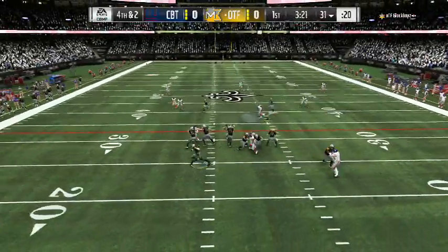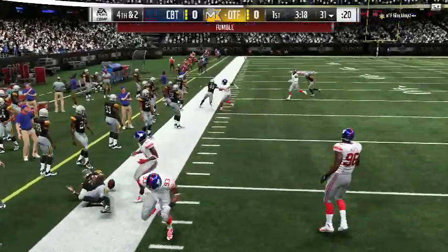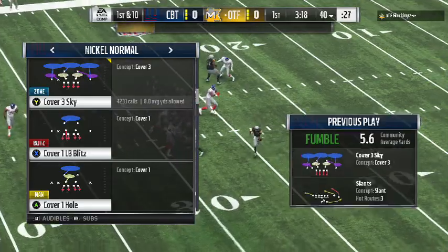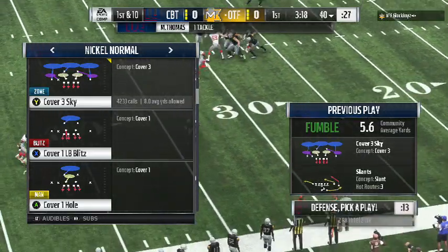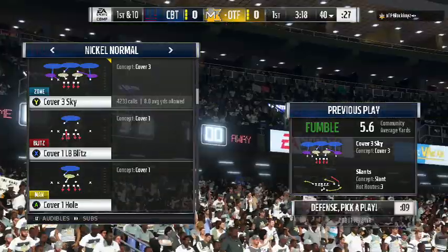Here goes Vick on 4th down. Forced out to his left. He can run, and I think the ball's out, but this will get out of bounds, so possession will stay. Nice getting the 4th down and making a form of defense. Perfect defense right there. Or not to say perfect, but great defense.